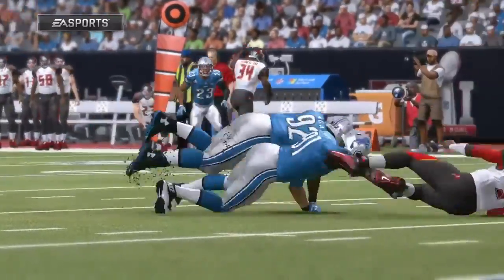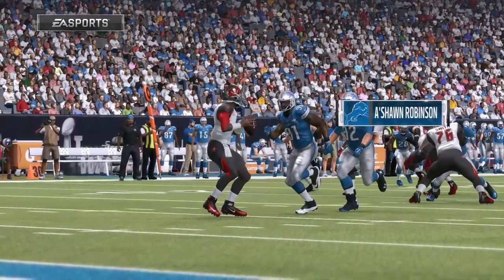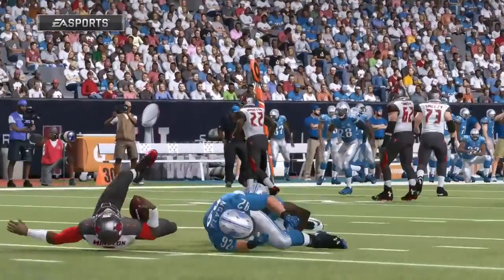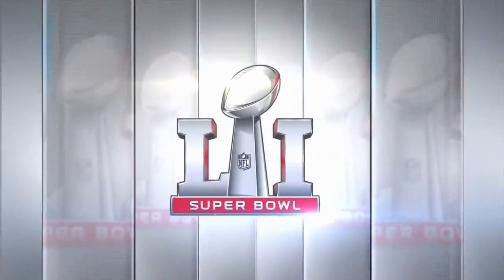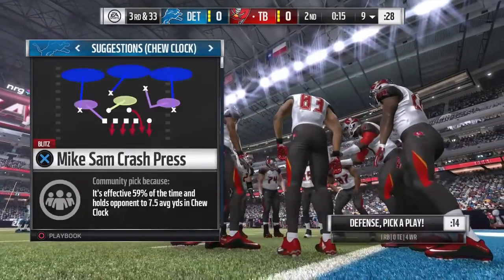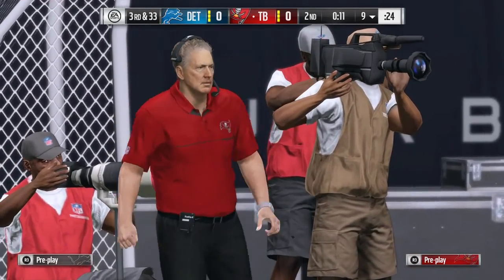Now, I know we're only two plays in, but after giving up back-to-back sacks, something has to change with the protection, and they can't wait to halftime to make an adjustment. Big sack on second down. Now the offense needs to convert here on third.